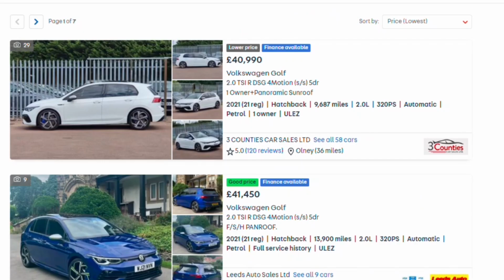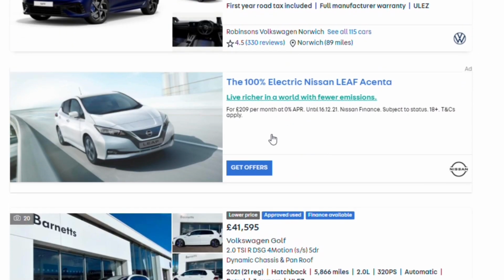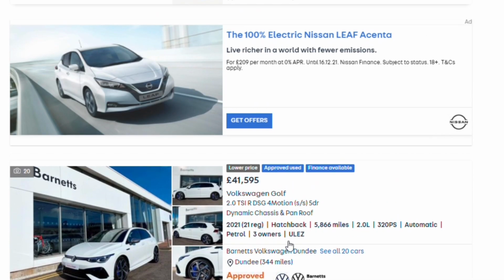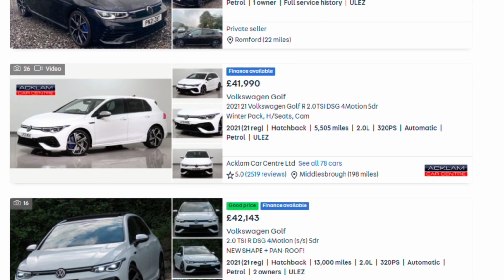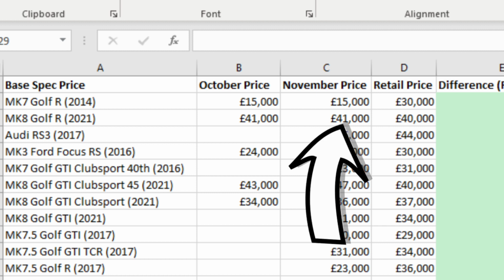So the next one, the Mark 8 Golf R. Again, I priced this one up in October and £41,000 was the cheapest. That same car is actually still for sale at 41,000, but there's not too many at the 41 mark. They creep up to 42, 43,000. It's a lot of money, and as you can see, the retail price of these cars is sort of 40 grand, so they've actually gone up from retail, which is just incredible. Even ones without that many options are still quite expensive. So yeah, you're not going to see a Mark 8 Golf R for less than £41,000.